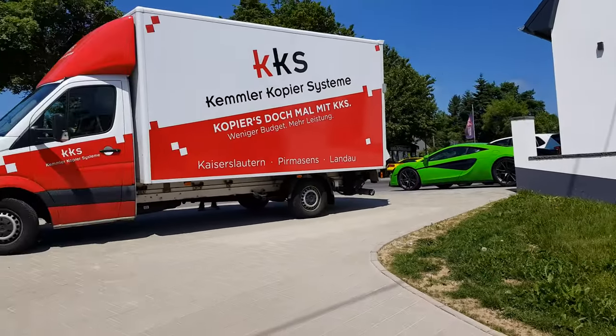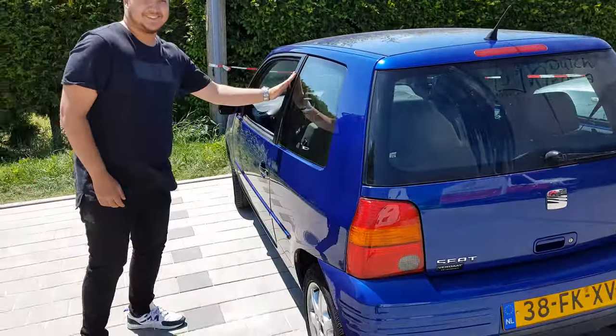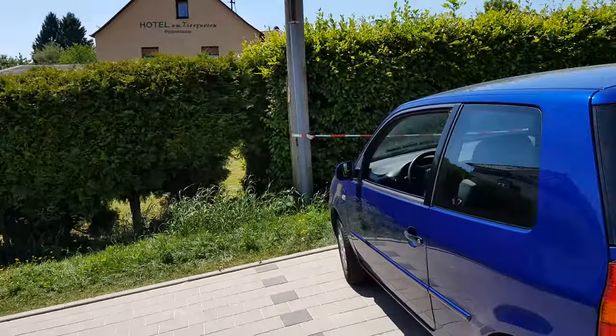But now, final part, my friend Brian with his new Seat Arosa. He's a second owner, just picked up the car, stayed at our hotel. So how did you like it? Really good. That's what I like to hear. Better than my own bed. Yeah, he actually told me that he hasn't slept this good in weeks, in a long time. So that's good to hear.